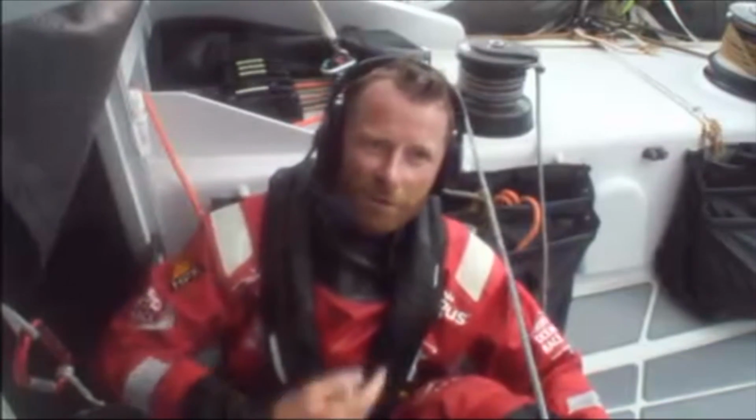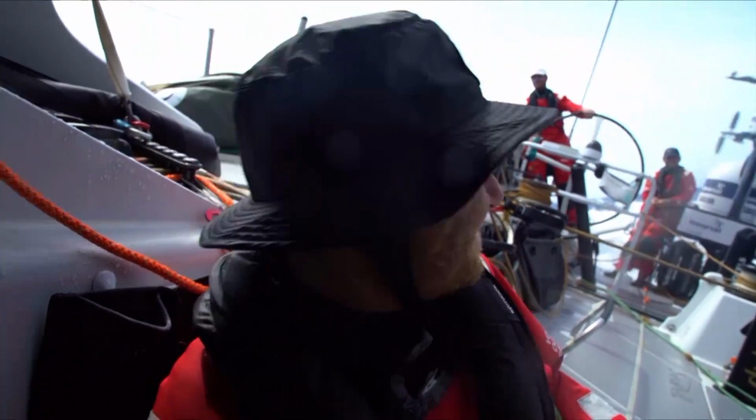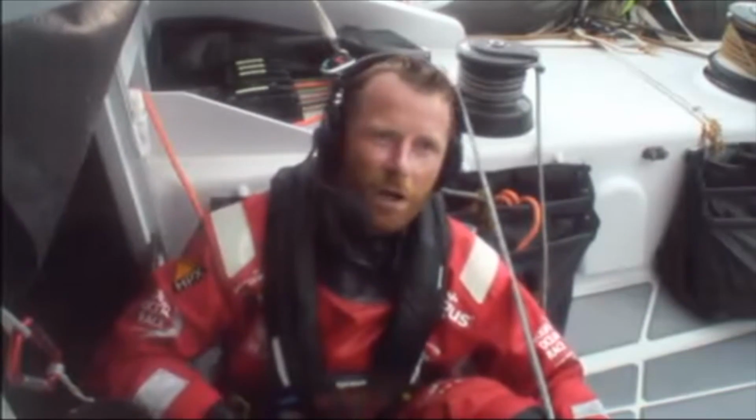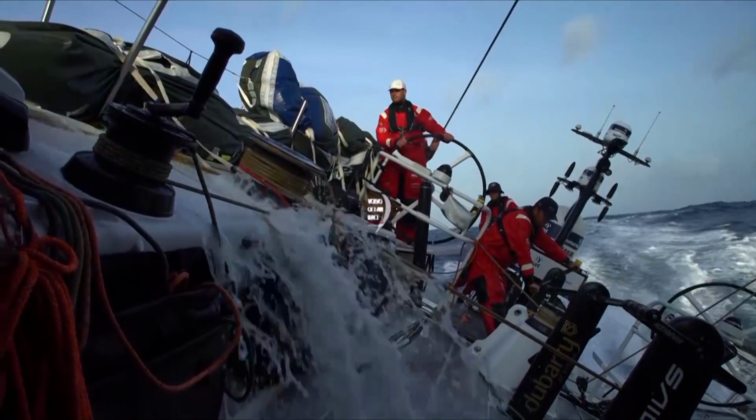And I've made some great friends here. They're a cracking bunch of lads and girls, and really strong as a team. It's a really strong team unit. So regardless of what kind of leg it is, whether it's short, lots of manoeuvres, few manoeuvres, windy, light winds, these guys will smash through it regardless.